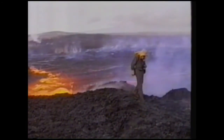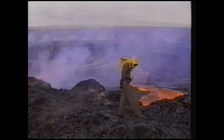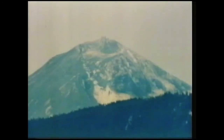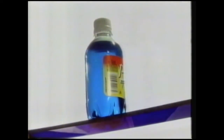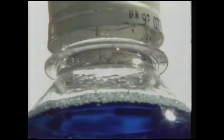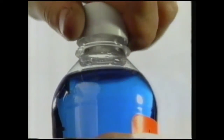But not all volcanoes are so predictable. Why the violent explosion? Take a fizzy drink. Watch what happens when the pressure is released suddenly. Same with explosive eruptions like Mount St. Helens. Before the eruption, the mountain swelled up.